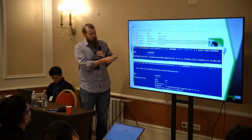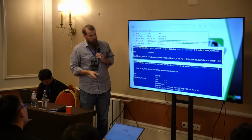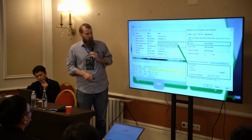So here's an example of me just using WMI to query, looking for any registry path that matches regsvr32. Same using PowerShell Get-Item. There's many different ways you can query registry, but these are a few of those options.